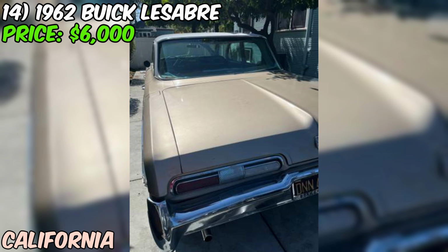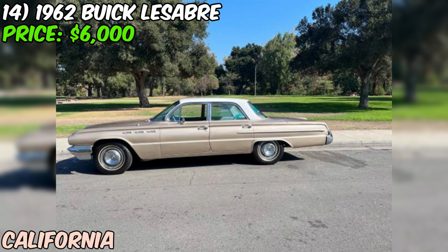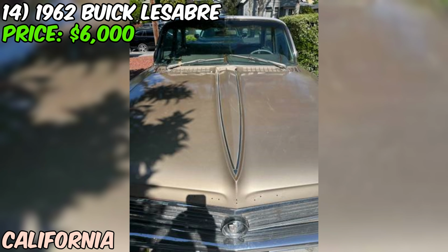As for the price, $6,000 might seem like a lot for a car from the 60s. But when you consider all the work that's gone into this restoration, it starts to look like a pretty good deal. This is a car that's built to last, and with proper care and maintenance, it could easily become a family heirloom. Of course, as with any used car purchase, I always recommend getting a thorough inspection before handing over any money. But based on the seller's description and the photos provided, this LeSabre looks like it's in excellent condition.